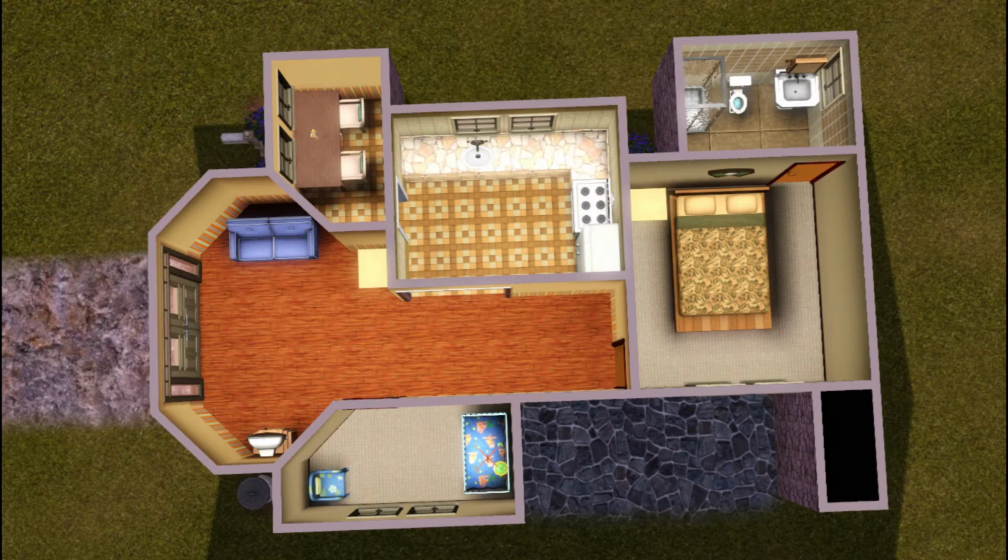All right, so that brings us to the floor plan. You can see here this house is a little bit bigger than the other, but of course with a bigger home comes a bigger price tag. We have the living room, a nice long hallway that goes to the master bedroom with its own ensuite. Right in the middle we have the kitchen and dining room, and then of course towards the very bottom of the floor plan we have the adorable nursery.